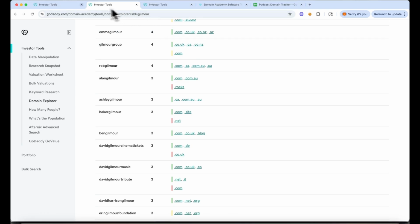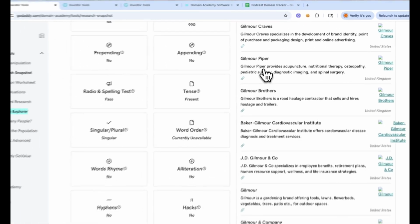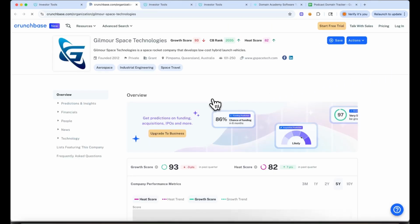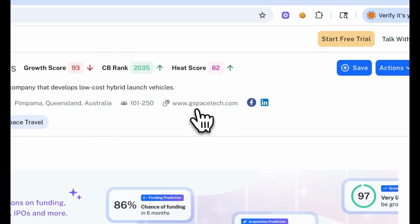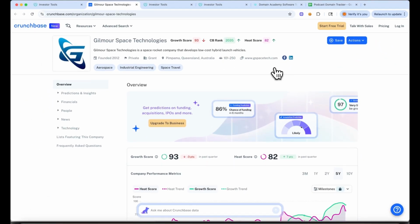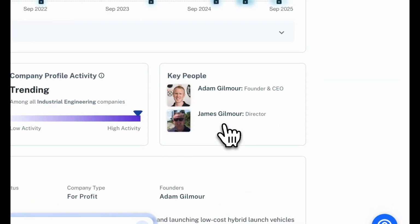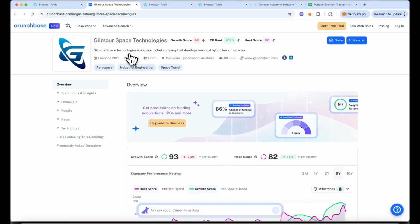One of the other places I can look is in the startups and reach out to maybe these potential buyers who might want to upgrade. I think this one's a great fit. Gilmore Space Technologies seems like it would fit right in. Right now you can see what name they're operating on, which is gspacetech.com. Gilmore.io would be a great name for them to use. You can see the founder is Adam Gilmore, and James Gilmore is the director. So I think that they might like having their name. So this is a great tool to be able to use to find prospective buyers.